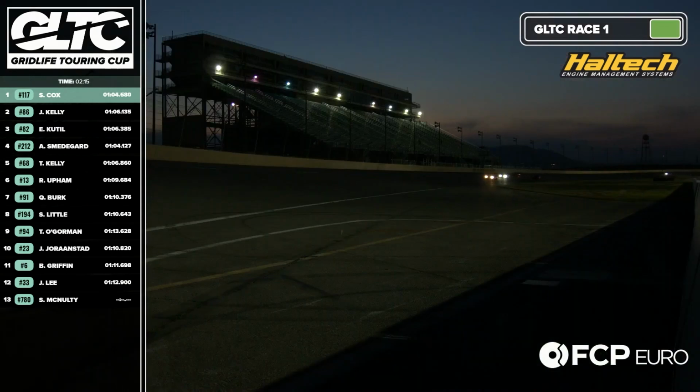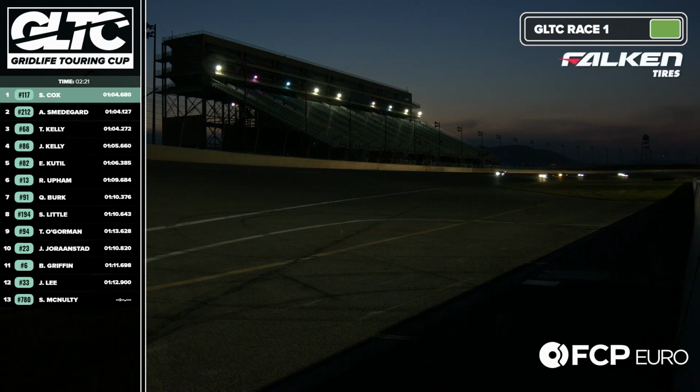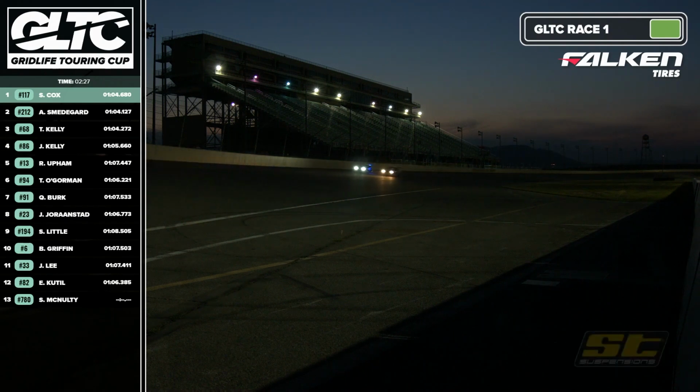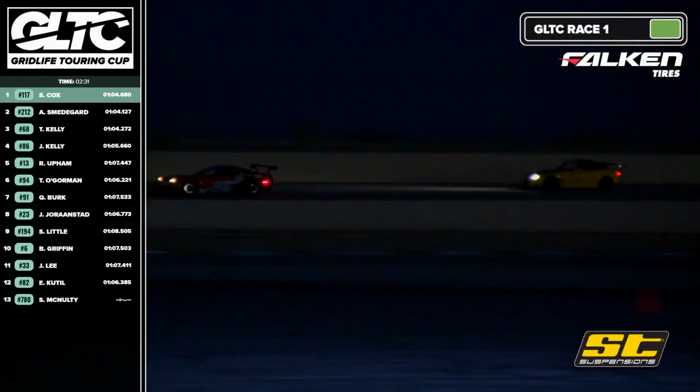A wild start for this one in the dark under the lights. You see Justin Kelly dropping back. Is there a problem now for that car? The red underglow. He has dropped very quickly down through the field. He was 4th across the line. Tiffany Kelly up to 3rd. O'Gorman back up to 6th after his jump up through the field at the start. Oh my goodness. I don't know what's going on out there, but it's like a full moon.